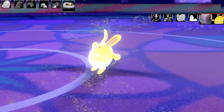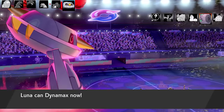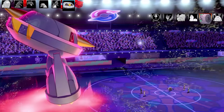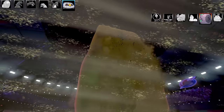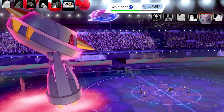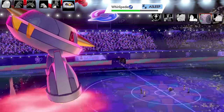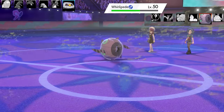So the Azumarill is going to go down to the Curse that I set up like 69 turns ago. And I think I've got one more turn of Dynamax left here, I believe, on my Meowstic. So I thought, let's go for the super effective Rockfall here. And that should be kind of nice on the Whirlipede. But it doesn't do a lot of damage though, right? So that's cool. I can also go for the Zen Headbutt afterwards, and that should do some good damage to it too. And hopefully I can get some flinches there.